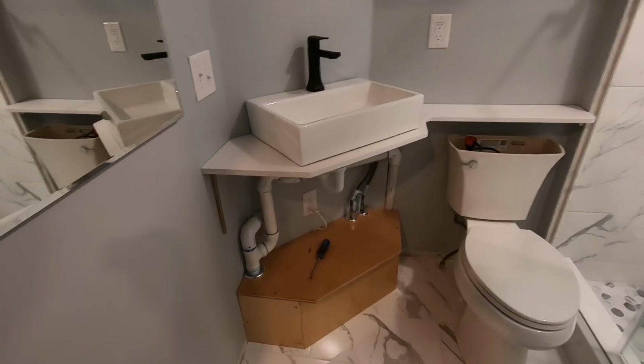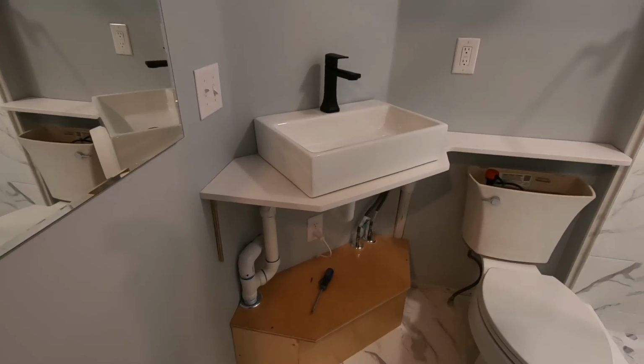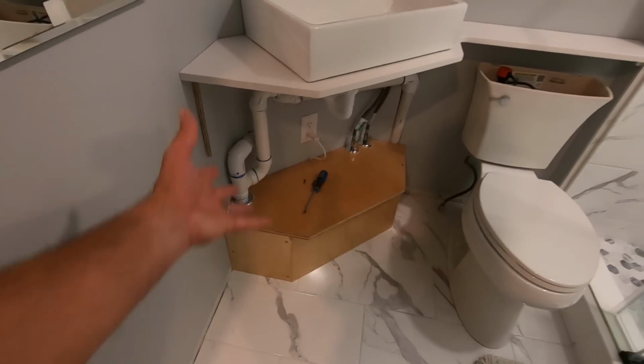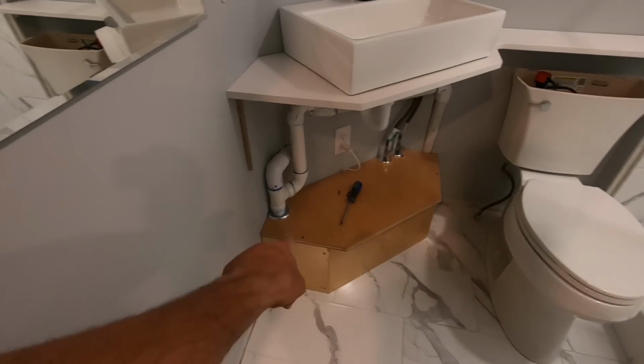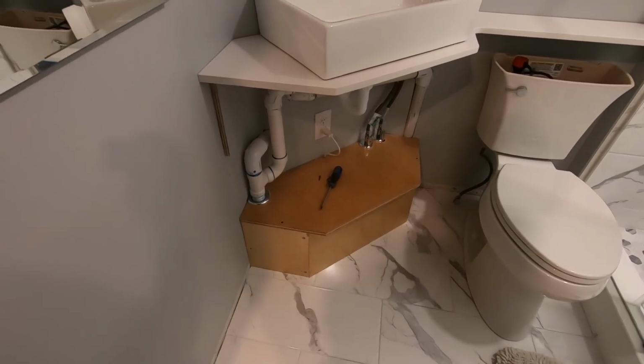Just wanted to give everybody a quick shot of this before I put the cabinet back in, how this works. 4 screws and a screwdriver is all you need to pull the cabinet out, and then there's 2 more screws that hold that lid on, and then you can get access to the pump.